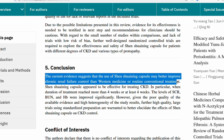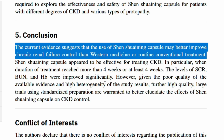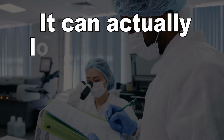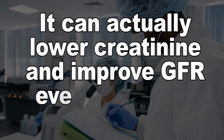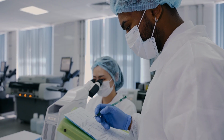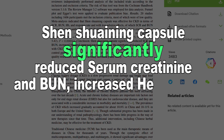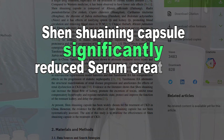I'm telling you this because after testing it with the Western scientific method, researchers believe that this treatment works better than conventional Western treatment for CKD. Researchers now believe this remedy is so powerful it can actually lower creatinine and improve GFR even in stage 5 CKD patients. The effect will be to significantly delay the progression of kidney disease while improving creatinine levels and GFR. Guys, this research I'm showing you was conducted comparing results from a large number of test subjects and was published in a prestigious peer-reviewed paper.